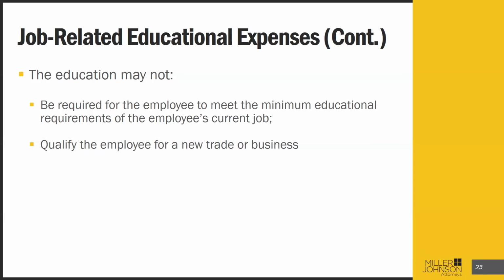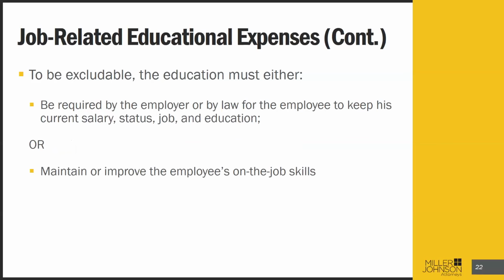One common job-related educational expense that is reimbursable on a tax-free basis would be your standard run-of-the-mill continuing education. So let's say you're going to a tax conference or a human resources conference, and you work in a role where that conference would benefit you. That probably will be a working condition fringe benefit. It's one conference. It's not going to qualify you for a new trade or business. And it does improve your on-the-job skills. And as seen in the previous slide, that would get you through the first hurdle here.